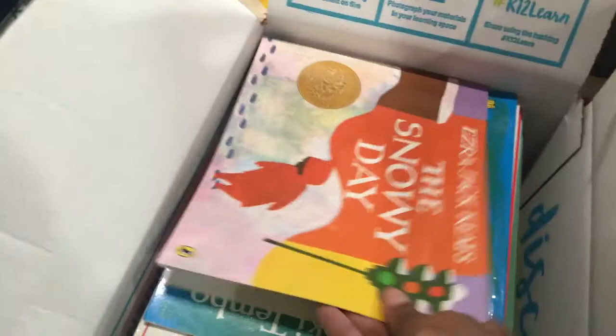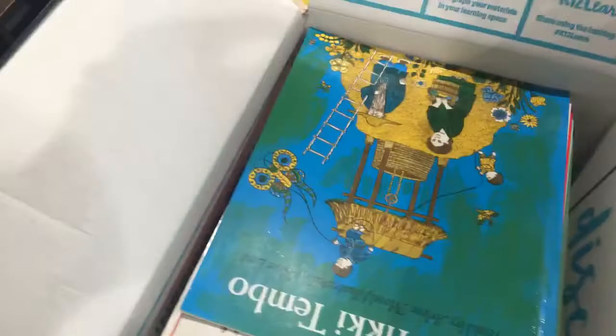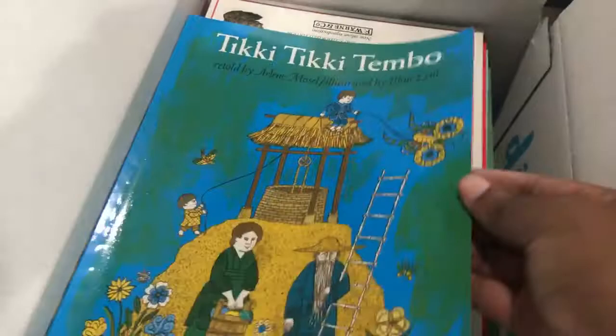Oh, and we have this book, The Snowy Day. This was a favorite of mine when I was a little girl as well. Hey, I had that book. Uh-huh. Tikki Tikki Tembo. It's been forever since I read this. Oh, look, Peter Rabbit. Yep, Peter Rabbit. Oh, you got this book, too. Well, you had it. I don't know where it's at.